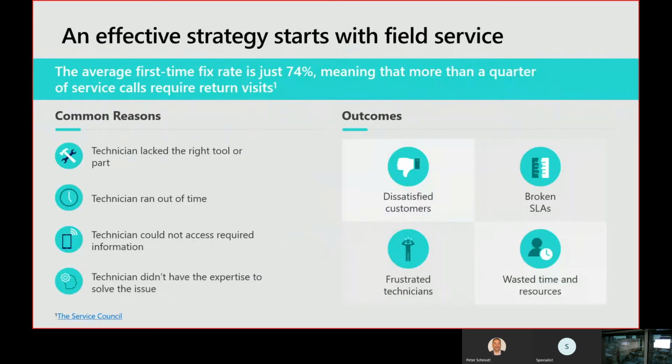The average first-time fix rate is just 74%, meaning more than a quarter of service calls require return visits. This is an industry-wide number that they've come up with. I know a lot of businesses where that number is a lot less than 74%. But if we can start tackling some of these common reasons, the wrong tool, the wrong time, they couldn't access the right information, we can reduce that.